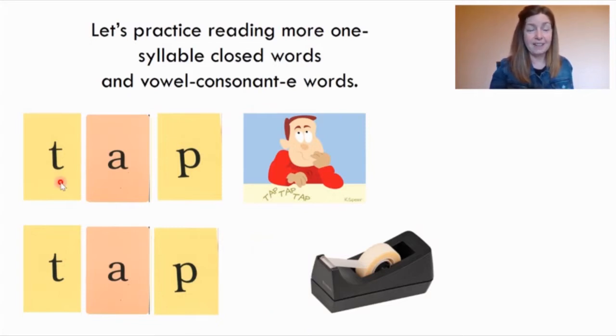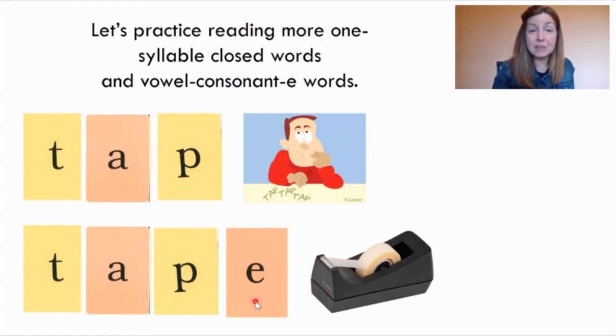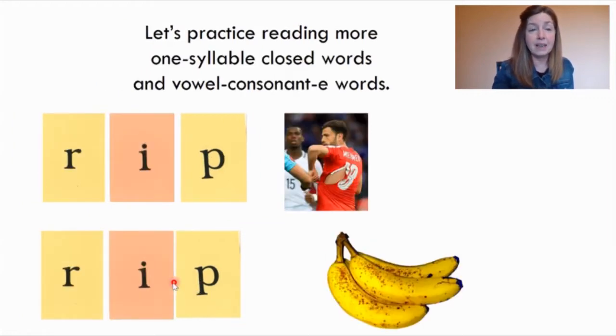Let's try this one. We have t, ap, tap. What kind of syllable is that? Yes, it's a closed syllable. We know it because we see only one vowel and there's a consonant letter following it that closes it in. So this is tap, short A. Now let's look at the next word. We have a magic E, sneaky E added to the end. So we name this syllable a vowel, consonant, E word or syllable. The E is silent, but it has a very special job. It jumps over the consonant and tells the vowel before it to say its name, A. So we have tape.